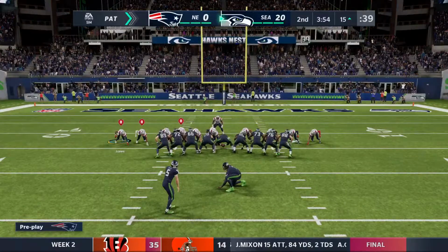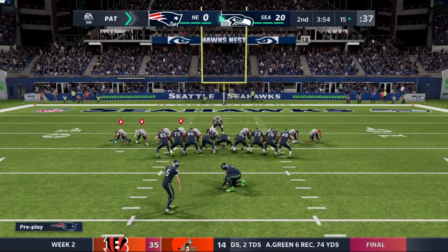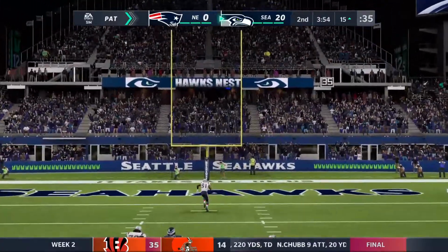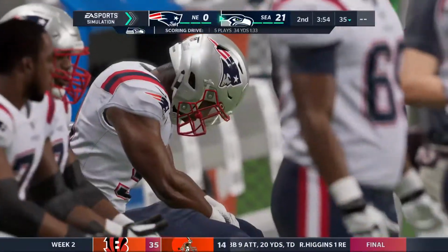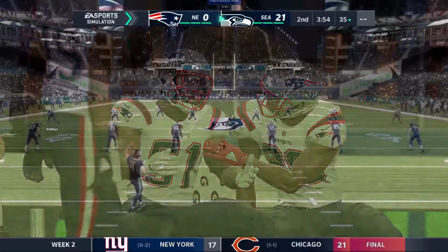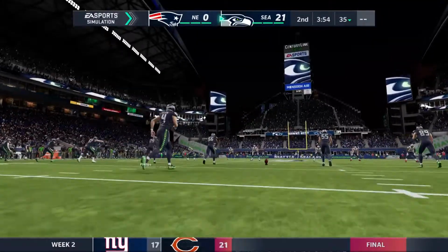Jason Myers for the extra point. They had to go to the monitor, get an extra look. That's what the technology is for. And this touchdown will count. And it is now 21-0. 5 plays there on that drive. And it all culminates with a Seattle score.